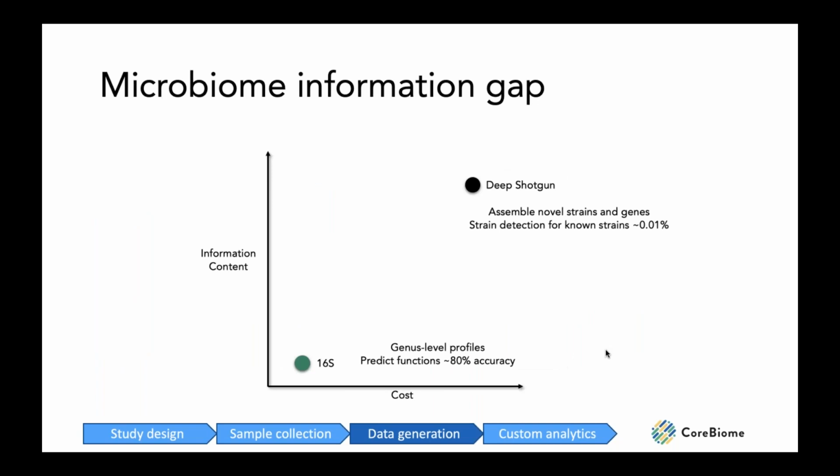So the genesis of the booster shot approach, or our shallow shotgun approach, was really this recognition that there's an information gap in microbiome data generation. On one hand, you have 16S sequencing, which has the benefit of being really cost effective and allowing you to do very large scale studies, which are often necessary to detect a signal in the dynamic microbiome. The disadvantage of 16S sequencing is that the resolution is relatively low, so often you can only get genus or family level resolution, so you're not getting to the fundamental unit of processing within the microbiome, which is a species or a strain.